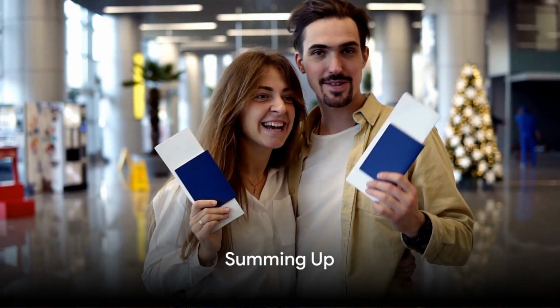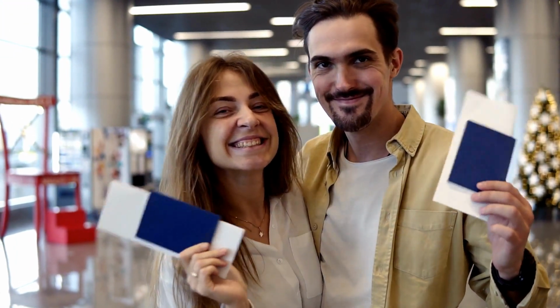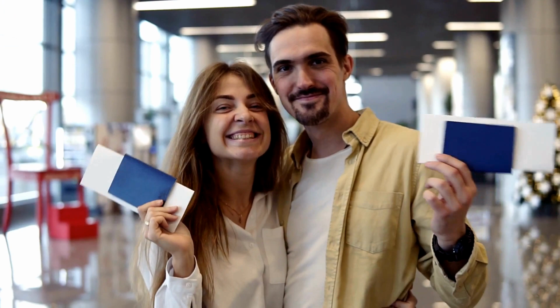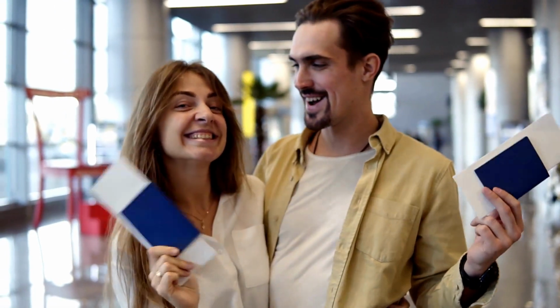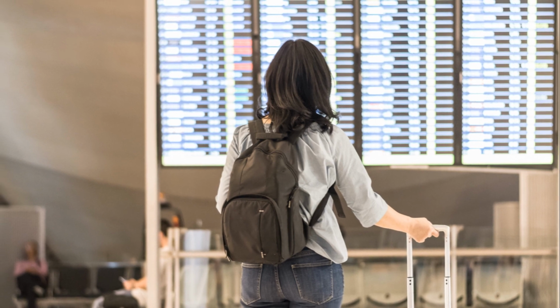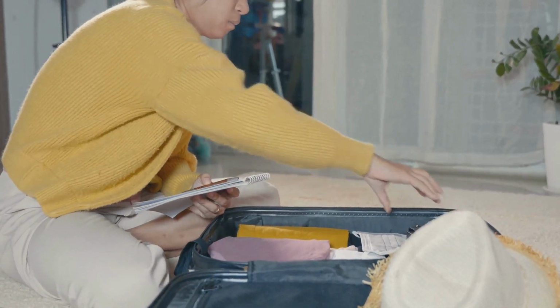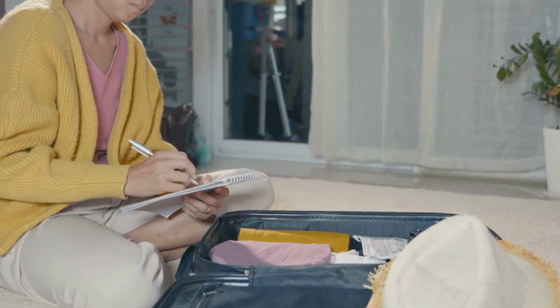So, ready to start packing for your international trip? Let's do a quick recap. Your essentials should include a valid passport, visas, travel insurance, and multiple payment options. Don't forget to check vaccine requirements and be early for your flight. For clothing and personal items, pack practical outfits, a rain jacket, sun protection, and toiletries.